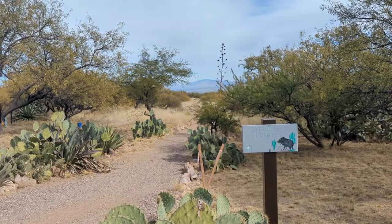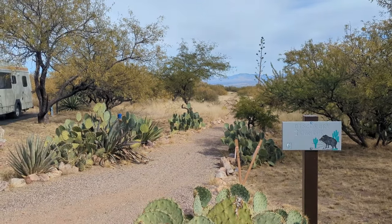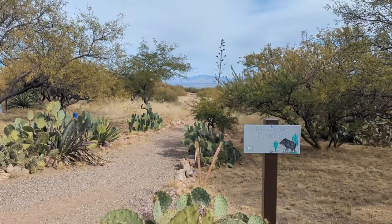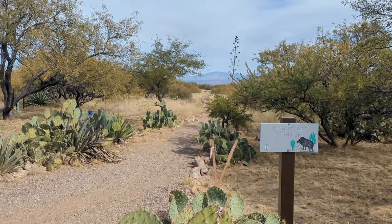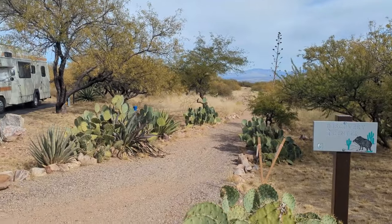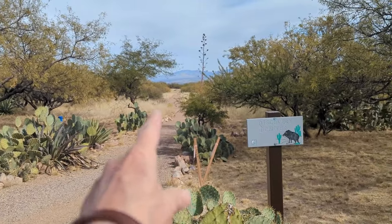So we are going to the Discovery Center, and we are going into one of the caverns today. We are at Kartchner Caverns State Park in Arizona, 10 minutes away down this trail.